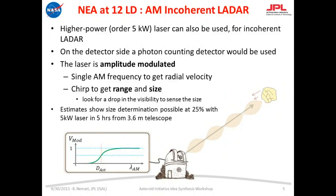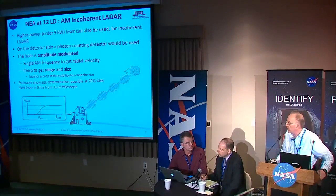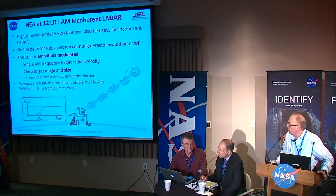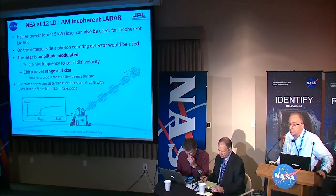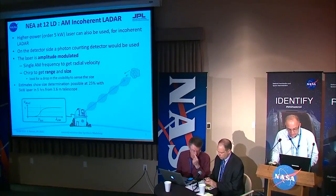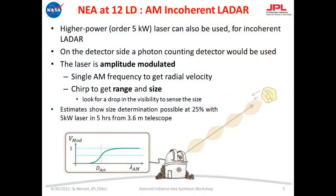You would just look for a drop as you go from long wavelengths to shorter wavelengths. You look for when suddenly the modulation level drops. I come from an interferometry background, and we call that fringe visibility. So when the visibility drops to a half, you've hit the top, you're now sensing the object size. Okay, that's the incoherent, but the title of my talk was coherent. So let's talk about coherent.